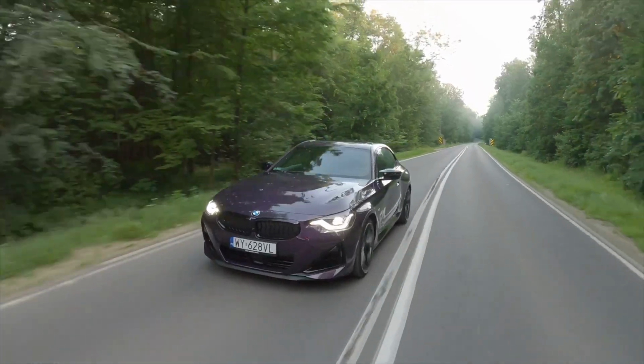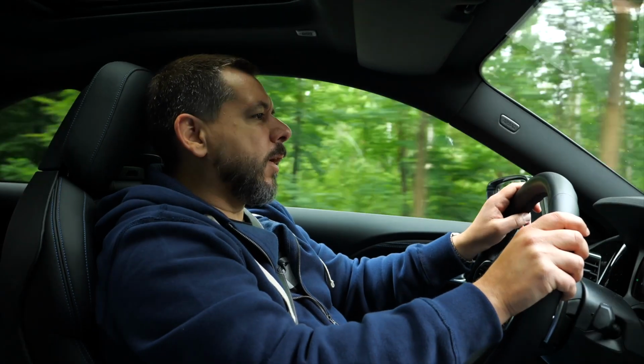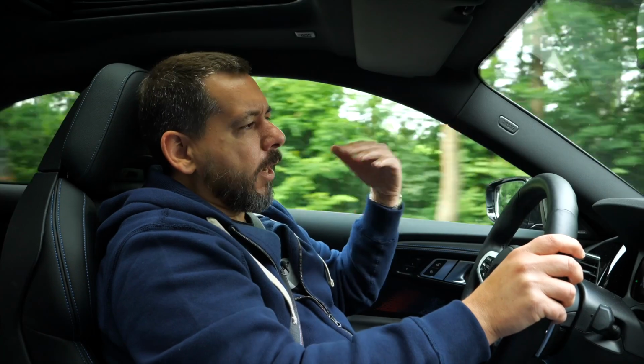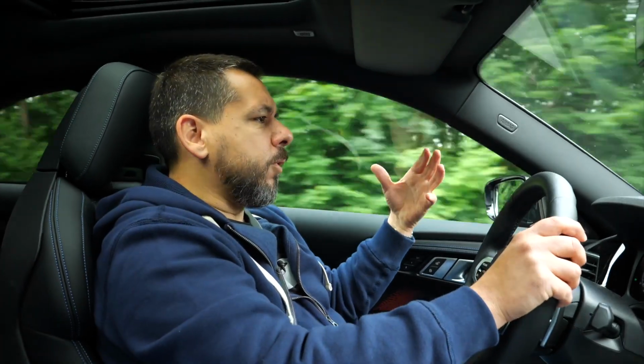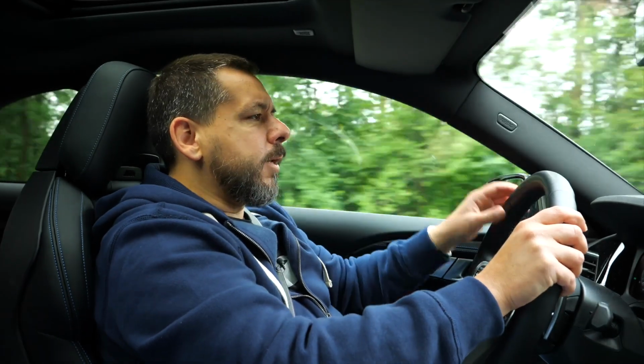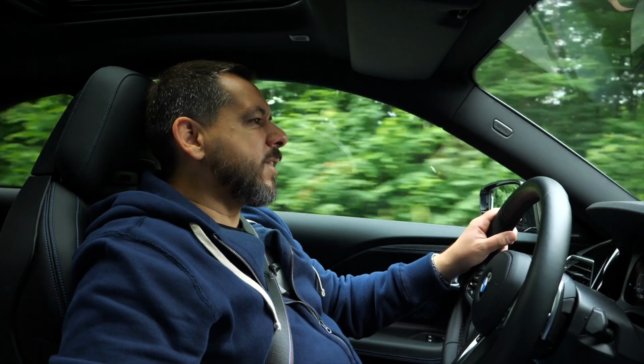Anyway, and what does the M240i sound like? Inside, it's not very interesting. On the one hand, the soundproofing is quite good, but on the other hand, even in sport mode, any sound coming from the outside is overpowered by the sound symposer. So that's what it sounds like in sport mode inside.